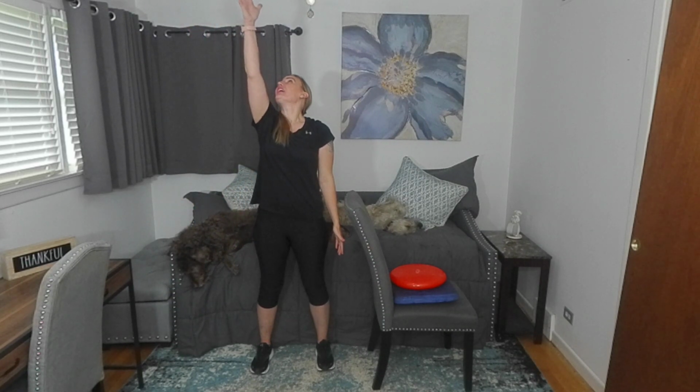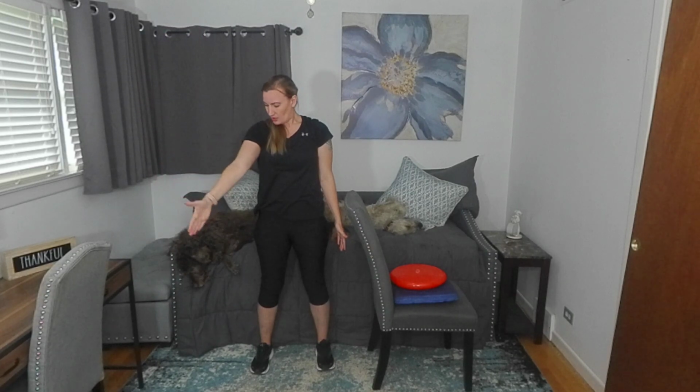Scaption, arm is straight. We're gonna reach up on a 45-degree angle and down, okay? And then switch up on a 45-degree angle. All right, so as we do this, if this is pretty easy for you, you know your options. You can put your feet together. You can close your eyes. You can follow that with a head turn. So your head is going all the way up on an angle and then down.